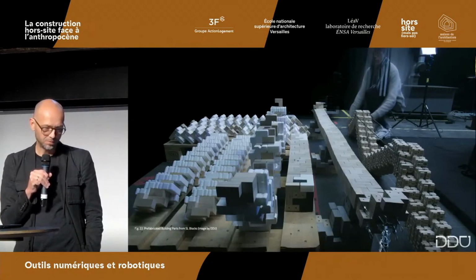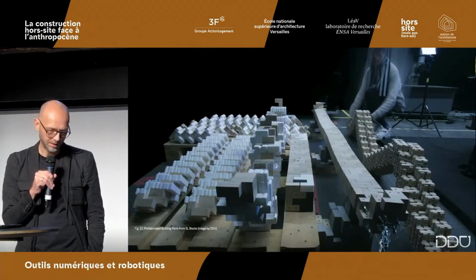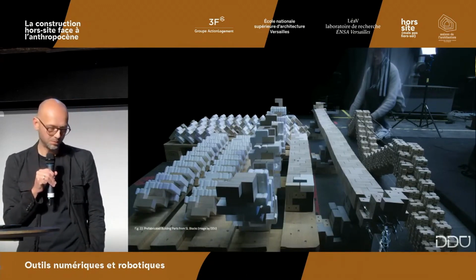And these elements were then put together into the overall demonstrator.